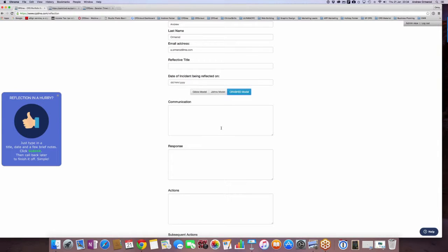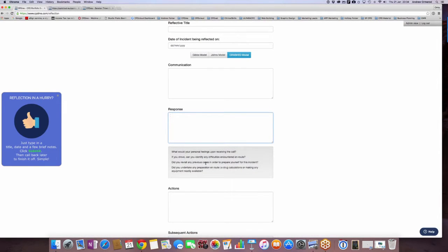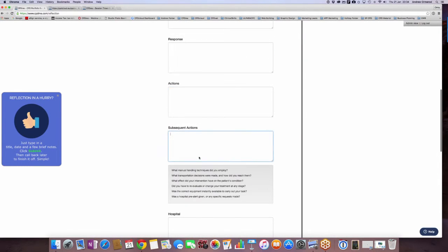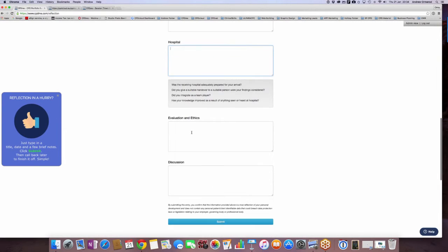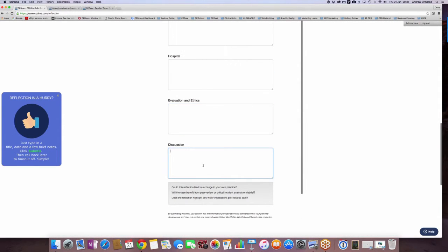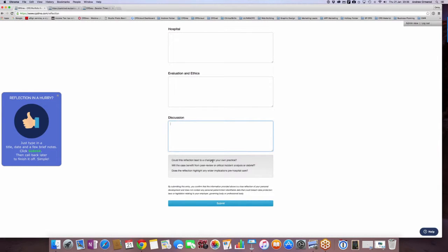because this talks about communication on receiving the patient or getting the job via a control room system, your response, perhaps even if you drove, or whether you were a midwife on call, whether you came across any problems on your way to the job, your actions, your subsequent actions, what happened when the patient was transferred to hospital, and then it talks about evaluation and ethics, what could you have done better, what could you have learned from this particular incident, and then you can put in the back end your discussion of what you spoke about with your peers on reflection.